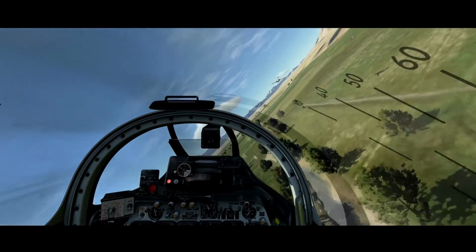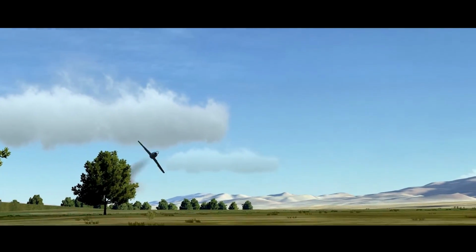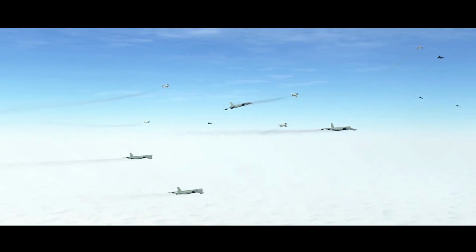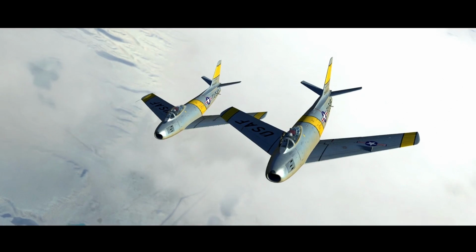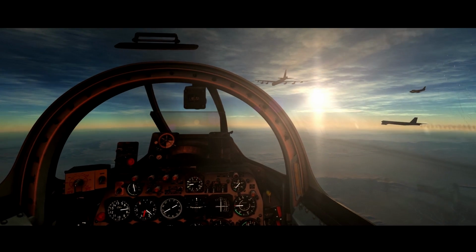The DCS F-86 Sabre features a professional level flight model, fully interactive cockpit and weapons, highly detailed damage modeling, a 6 degrees of freedom cockpit, and I think most impressive is actually the flight physics. The flight physics in particular are a highlight of this aircraft for me. It feels like at times you're balancing the aircraft on the tip of a needle, and it's very satisfying to spend a bit of time with and get to grips with.